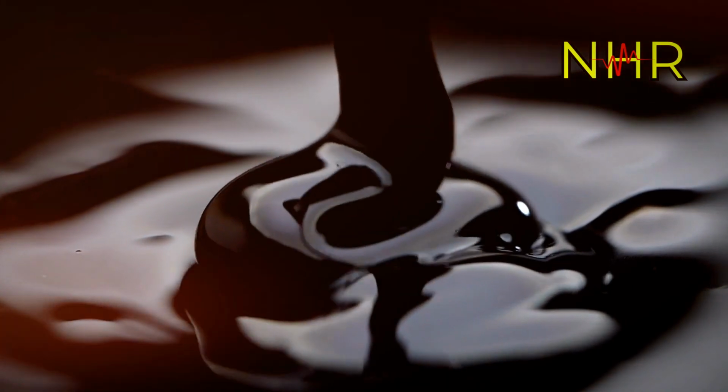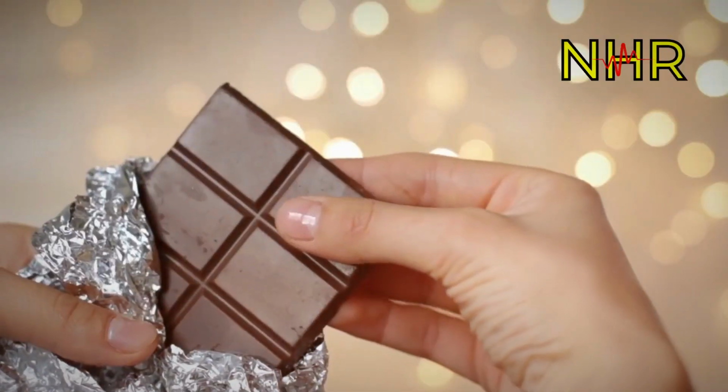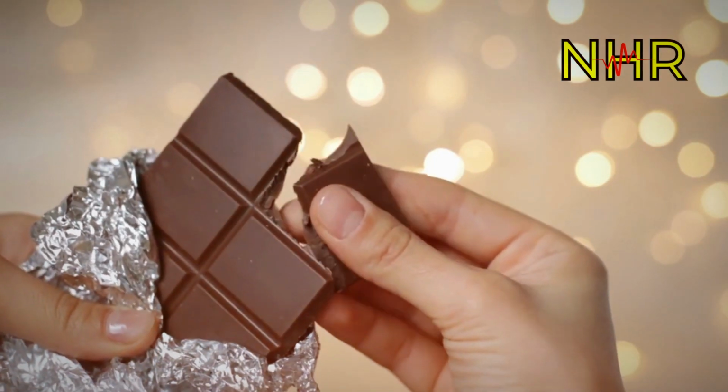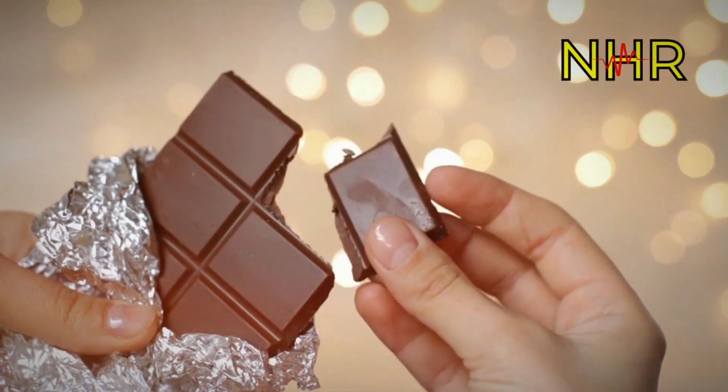Dark chocolate. Here's a treat for both your taste buds and your heart. Dark chocolate. But not just any chocolate. The darker, the better. Dark chocolate itself is a candy. It's a confection. But dark chocolate is a candy made with high amounts of plant-based material called cacao. Cacao is actually what you use to make chocolate. But so dark chocolate has more cacao.